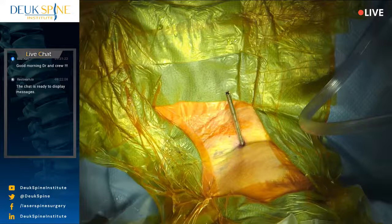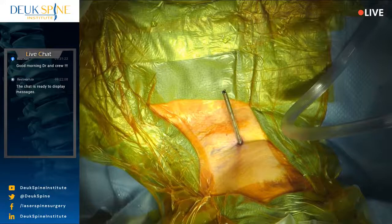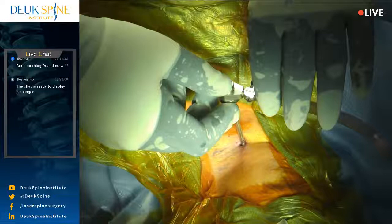Just so you can all see what it looks like. It's this, basically a 3 millimeter cylinder that has a tapered tip, okay? Now we're only doing one level today. A lot of times we're doing two or three levels, but this patient is a one level. Zach, why don't you run the video showing the Deuk laser disc repair animation so people can understand what we're about to do. Can you, are you going to do that, Zach? Yeah, just 1 second.